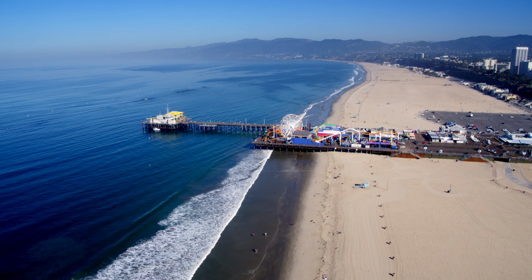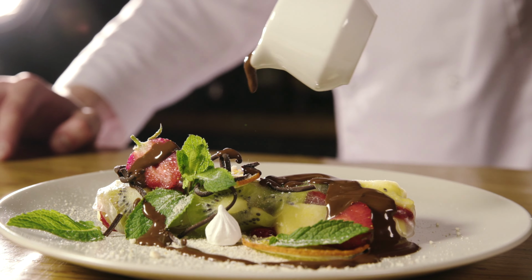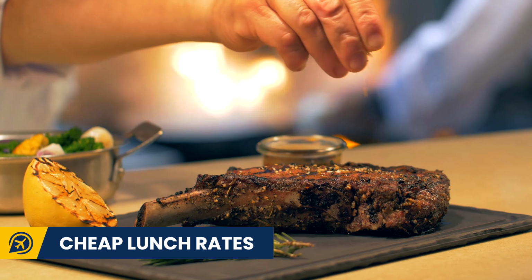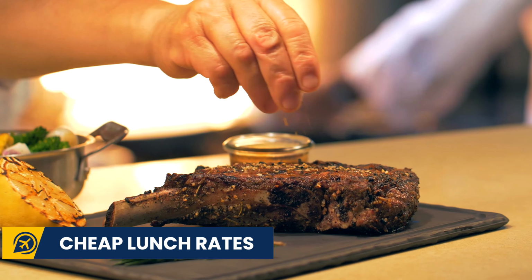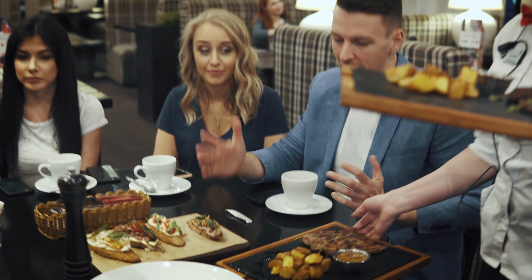So now let's talk about food. The more expensive or luxurious restaurants in LA will offer cheaper lunch rates compared to their dinner rates. So if you want to experience a nice meal whilst you're in the city, but you want to avoid the price tag, opt for the lunch options.